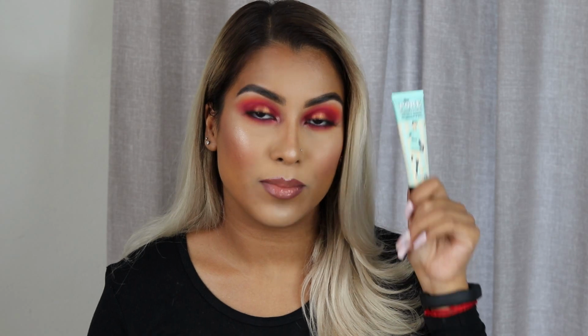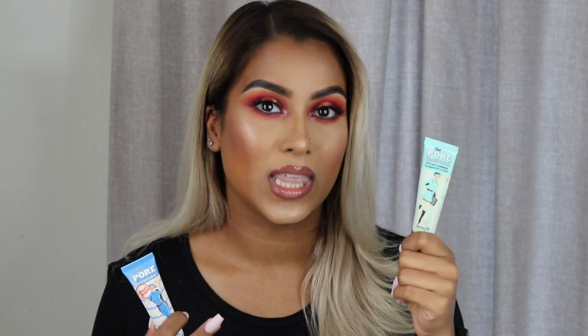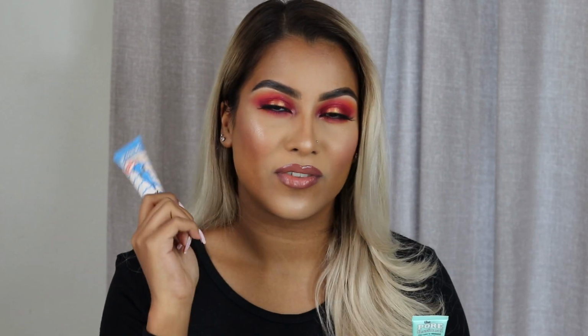Today I'm using the Porefessional Original. These are so good, you guys. I know it kind of feels like this is pore minimizing, but it's hydrating. I promise you the texture is out of this world, and you can definitely feel it hydrating your skin more so than this one. So if you guys have oily skin, I highly recommend this one. It is so good. It does all of the things for the smoothing and for the mattifying parts to be done. And this one, if your skin is a little bit on the drier side, highly recommend this.